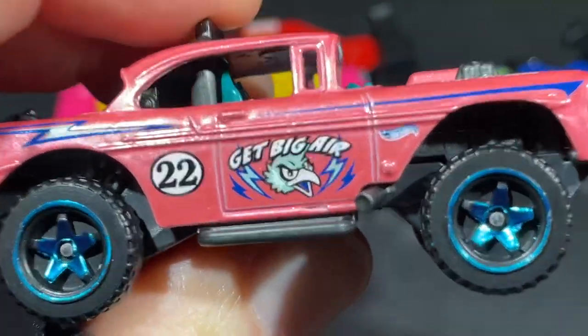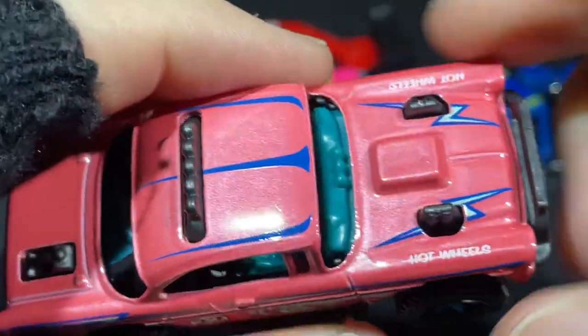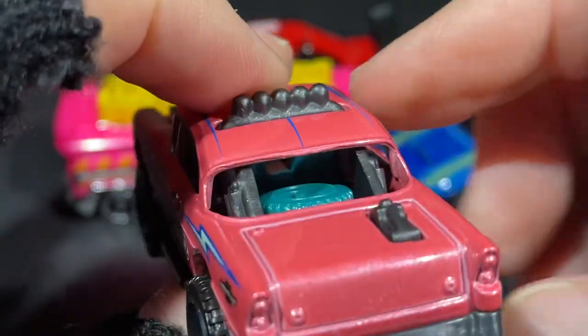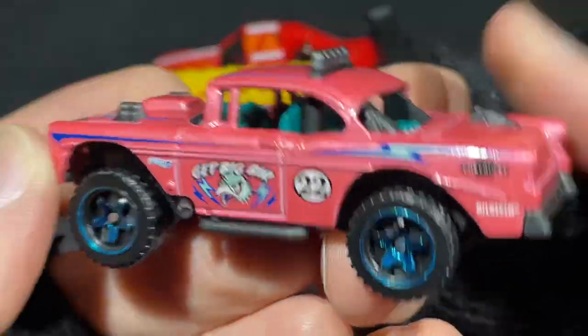I like that on the door right there. That looks so cool. Number 22 on the side there. The lightning up here. Then we have the lightning bolts up here as well. Really cool pinstripes there. Jerry can sticking out there. Lights on the top. There's the spare tire. What a cool looking Big Air. Bel Air is a custom car, of course.